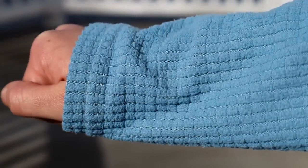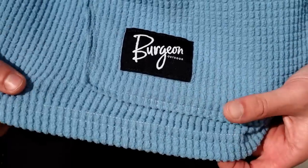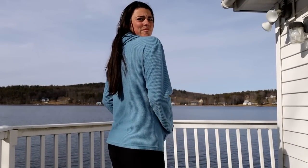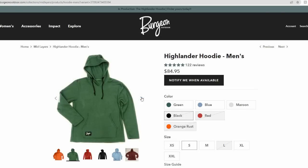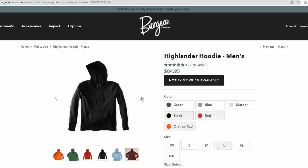This mid-layer is really soft and comfortable to wear. It's a micro grid fabric, so it's super lightweight, but will also keep you warm, which is perfect. I got the men's small and it's about 9 ounces. It does come in both men's and women's, and it comes in a few different colors. I opted for the men's because I just like my clothes a little looser.